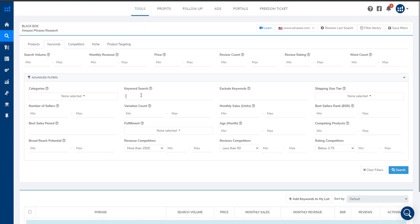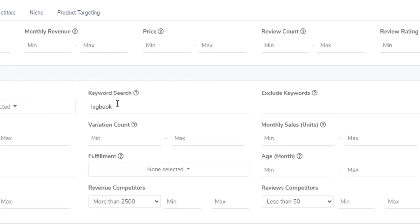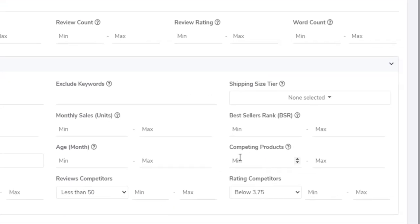Okay, I'm going to go to the keywords tab because I'm only interested in finding keywords that people search. The way this tool works is you type in a keyword or keywords, and it'll give you related or similar keywords that people search on Amazon. So today we're going to do logbook, and we're going to do logbook as one word because that's how Grammarly tells me it's spelled. Usually I always put a space in between, but Grammarly, the little spelling app, tells me that it's one word. So we'll do that. And then we can define that we want a minimum of 300 searches per month on the keyword, and we don't want any more than 1,000 other products.